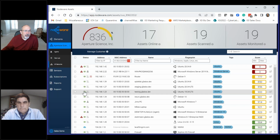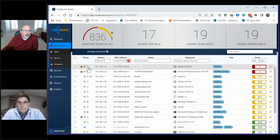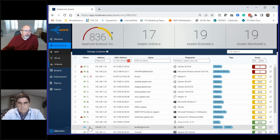We can see via this green eyeball that the system is currently online. And then here we can see how it is being monitored. So this is a network scan that's not credentialed, and the credentials have not been enabled. This is an agent-based device, and this is a credentialed, or enabling authenticated, scan. So you can see the person filled in. And then down here, we also see the website. So this is an external address that is being monitored and included in this mix.